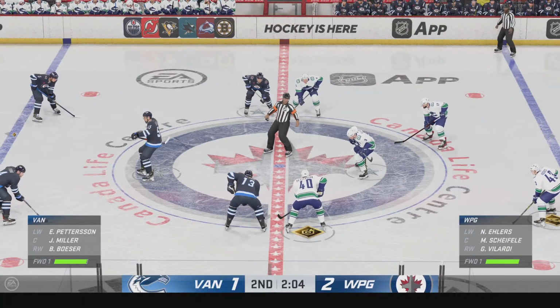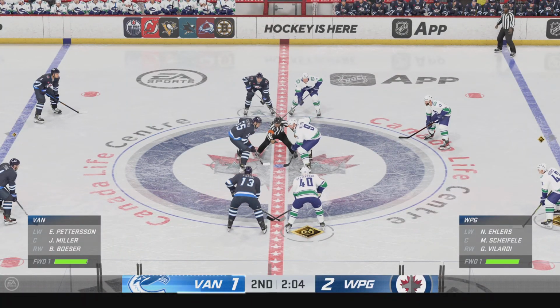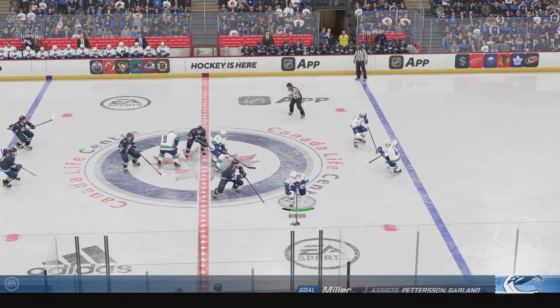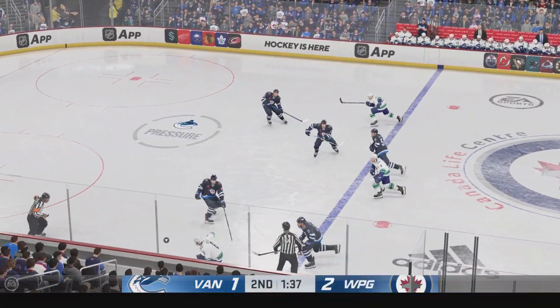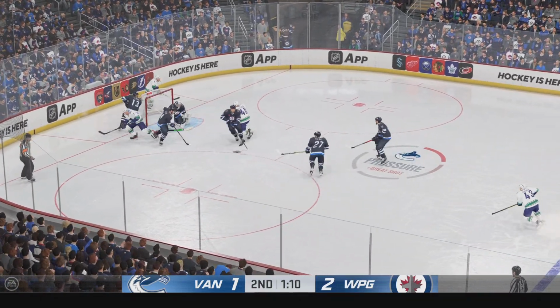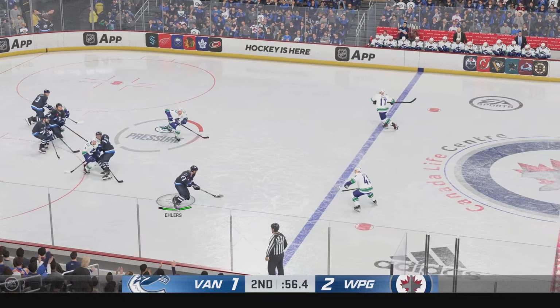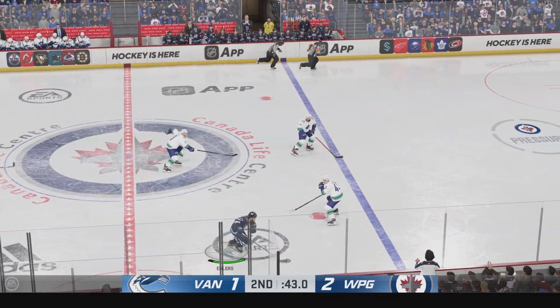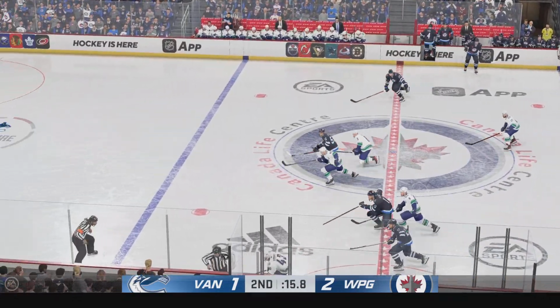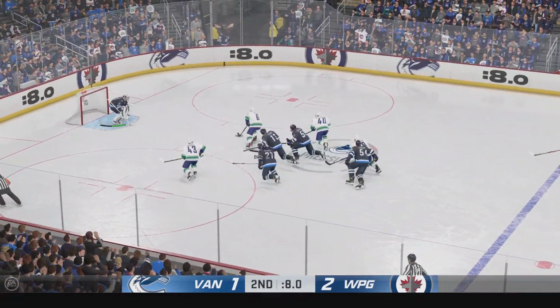Here in the later stages of this period, the Canucks make their way back into the faceoff circle, still in search of another goal. Takes it across the blue line. Quick pass to Miller. Great stick work as he pokes it away. Hellebuck's been dominant in the crease tonight. He's turned away a lot of high-danger shots, and he's really found a way to build some momentum for his team, give him a real opportunity to win.